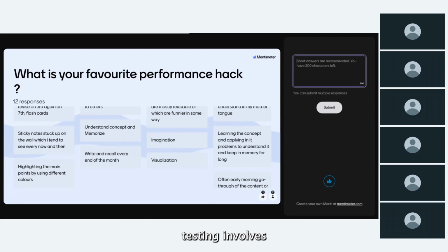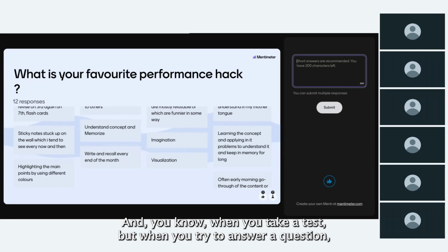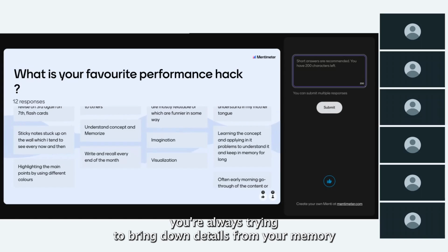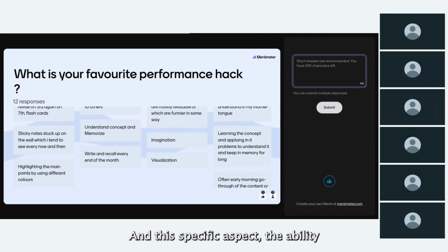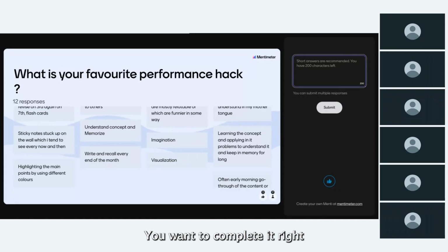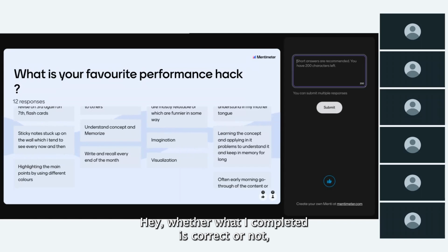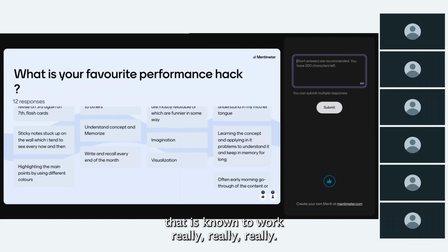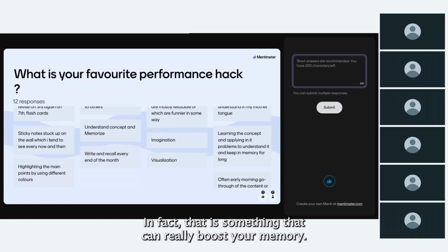Testing involves active recall. There are many things involved in why you take a test, but when you try to answer a question, you are always trying to bring out details from your memory. And this specific aspect, the ability to actively recall or complete a piece of information when you have a partial trigger, and perhaps follow it up with quick, immediate feedback on whether what I completed is correct or not, is known to work really, really well. That is one thing that can really retain and boost your memory.